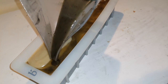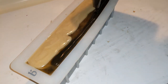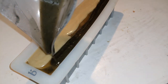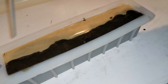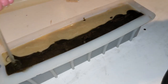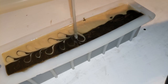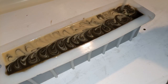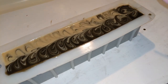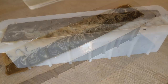Other side here. And now the ever famous infinity swirl, which I think I probably will have to do twice. There we go. I like that. See you for the cut.